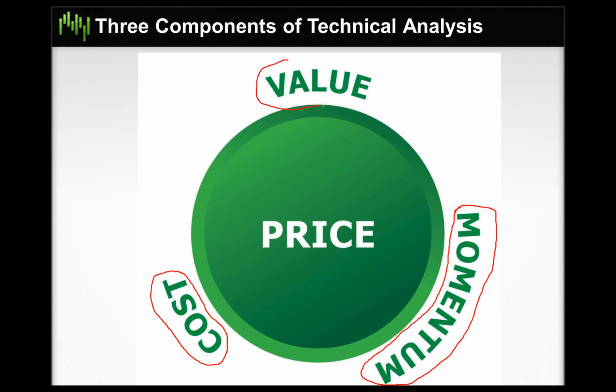Last but not least is value, and in my mind, value could quite possibly be the most important one. All right, so again, outside of the markets, rarely would anybody make a major purchase without really understanding value. Is the price overvalued, undervalued, or at fair value?